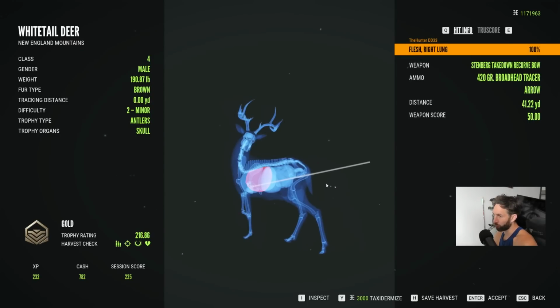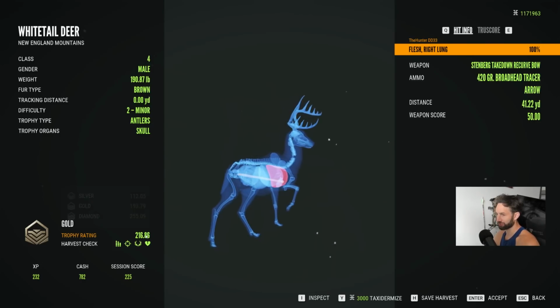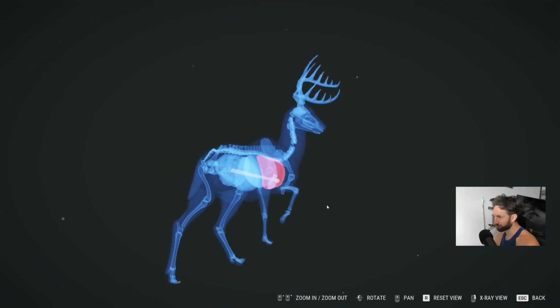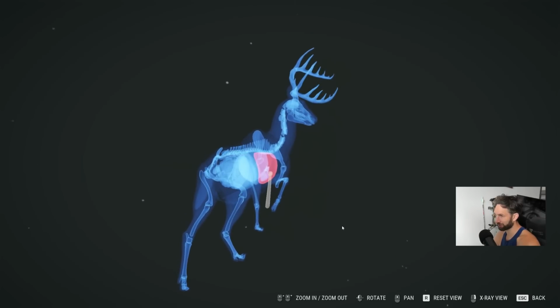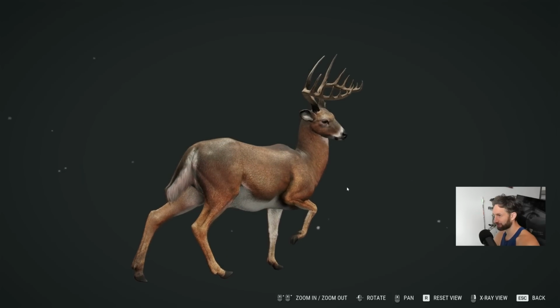Holy, that was a 41-yard absolutely epic shot. I told you guys that shot was money. Almost got a heart shot. 216 gold. And we tucked it right behind the front shoulder. Just barely missed the heart. What a phenomenal, phenomenal shot.